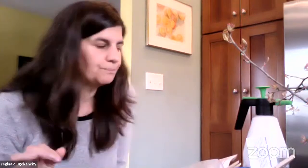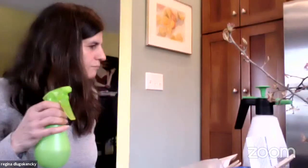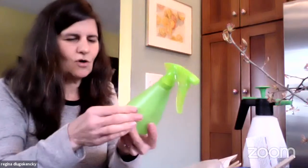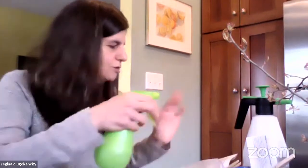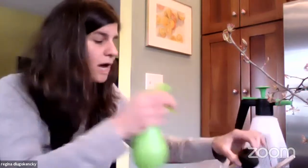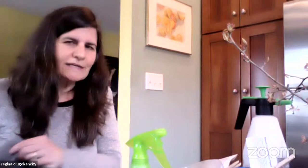So I think that's it. Oh, and if you have to spray, this is a little bottle I got at Target. It works great. I actually got it originally for alcohol and water at the beginning of the pandemic, when I was going everywhere and spraying everything. These work great. Really all you would do then is mist that on there. And that's what I would do up until the point where the plant is really, really strong.